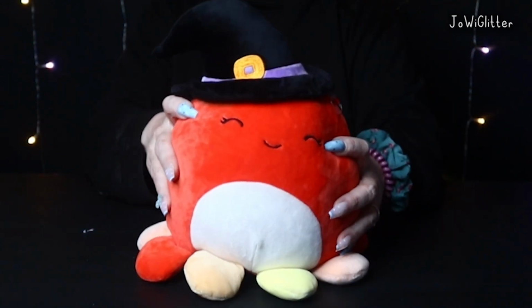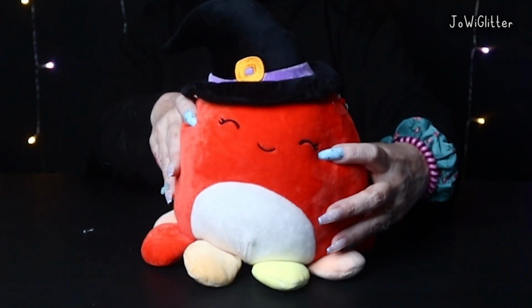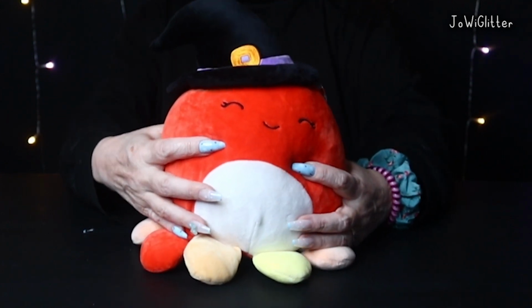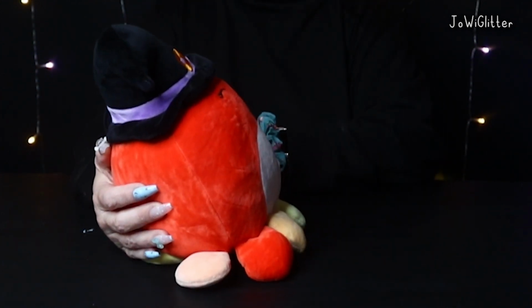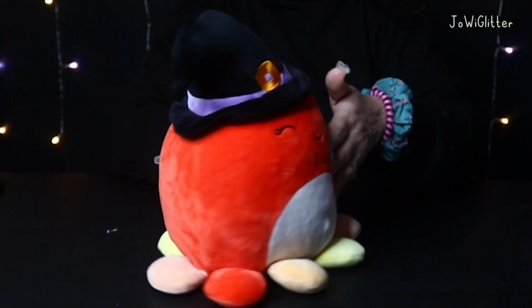Octopi. Deetra has beautiful octopus eyes with eyelashes. They're kind of the smiley eyes. She has a beautiful, happy octopus mouth. And she's just so cute. So let's go ahead and have Deetra do a turn for the camera.